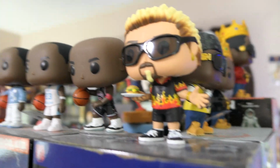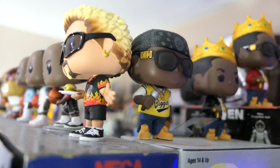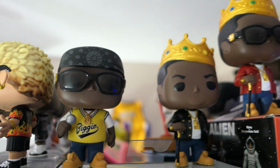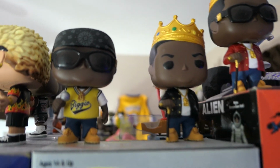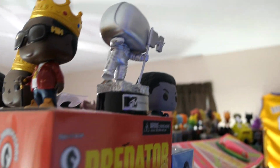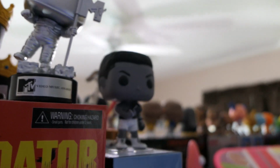I just recently ate at his restaurant Chicken Guy the other day at Disney Springs. Really good stuff. Moving on, we have my Biggie Pops right there. I still need to get the Hot Topic exclusive. I just kind of been lazy about it. And then moving on this way, we have my Moon Man pop and my Muhammad Ali pop, and I have a whole bunch more figures that we'll get to in a second over here.